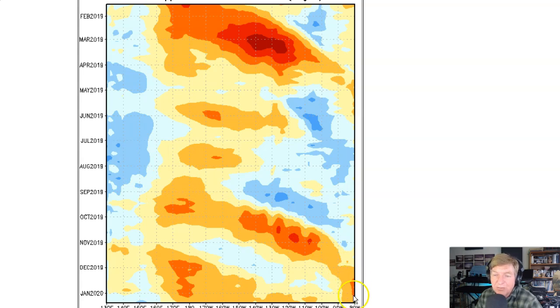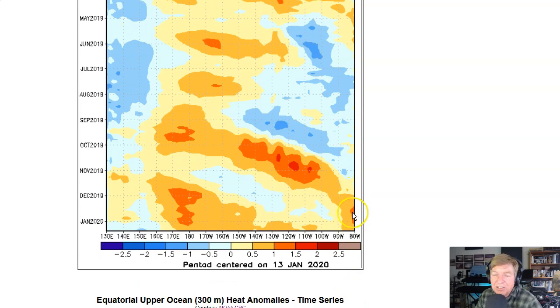This is Kelvin wave number 5, currently pushing into Ecuador today. You can see it there. This is Kelvin wave number 6 right here. It actually started, look at this, in November. And there are actually 3 different westerly wind bursts associated with it. We know there was one in November, another one in early December, and now there's one in early January, all helping to feed this Kelvin wave make its way across the Pacific.